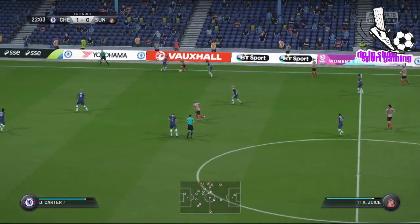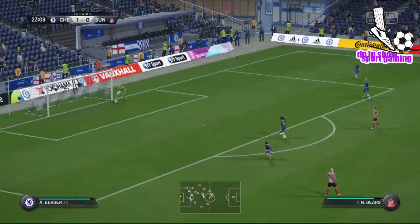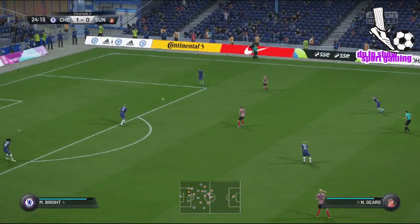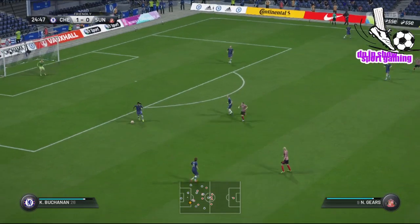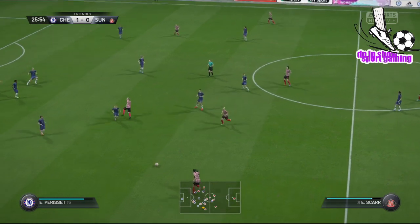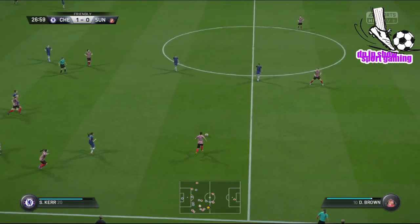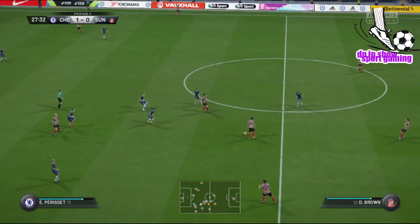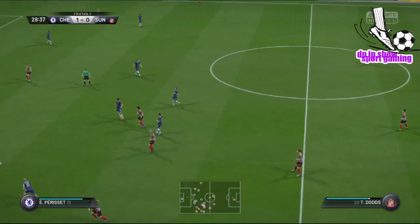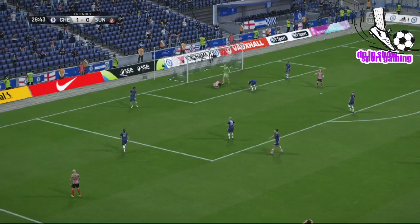Trying to stretch the opposition, using the wider areas here. Well, he's got away from him. Sharp piece of attacking play from Sunderland. This is great teamwork, the way they're knocking the ball around. So the corner to come.